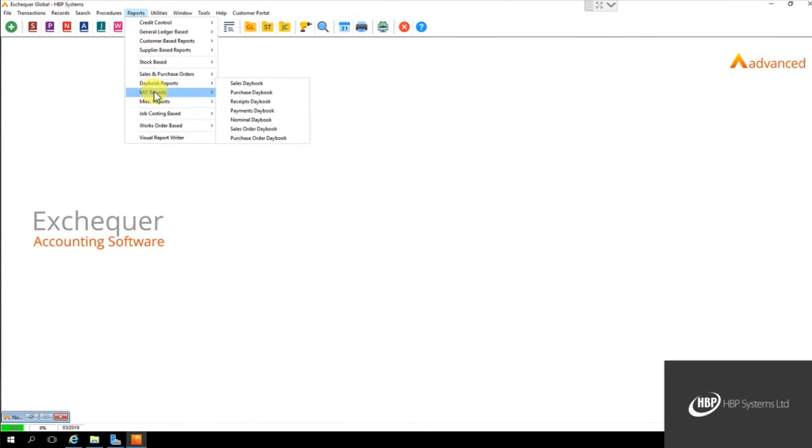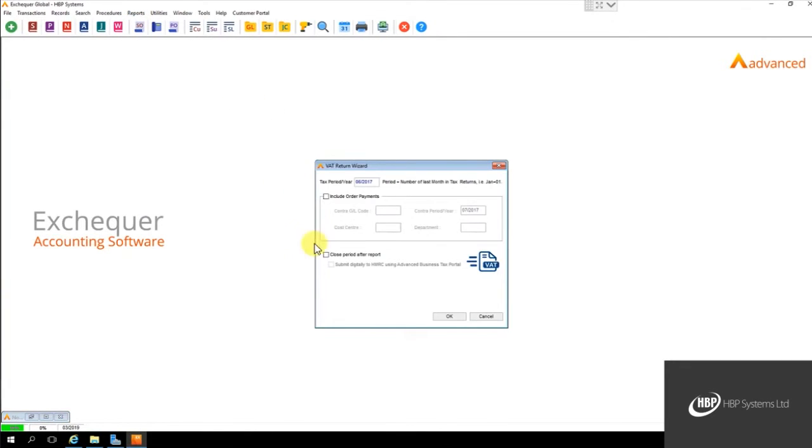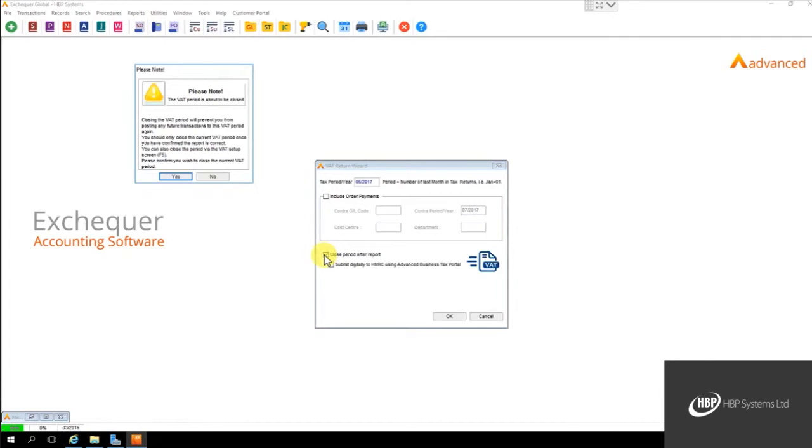When you run your VAT return report within Exchequer, which you'll be used to doing just from reports and VAT reports, we'll say that we're going to close the period. Just a note here, I would always suggest to anybody, you would only come in here and tick the box to close the period once you've run your report to screen or to printer and you're happy with all of the figures.